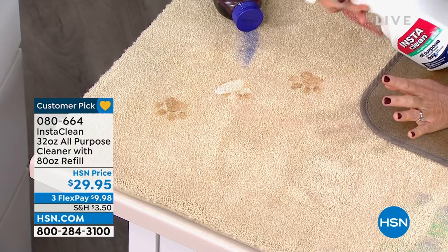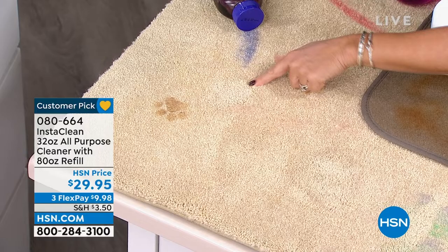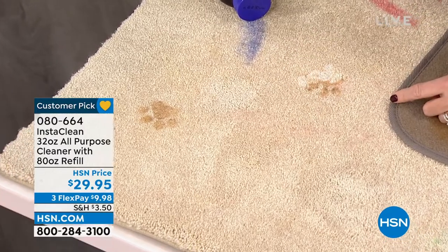I love this stuff. And there's no bleach or ammonia to this. And doesn't it smell great? So this is gonna also tackle that stain. It's gonna tackle the smell, okay?